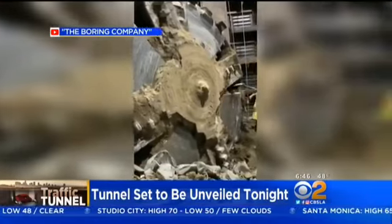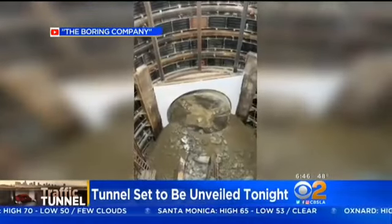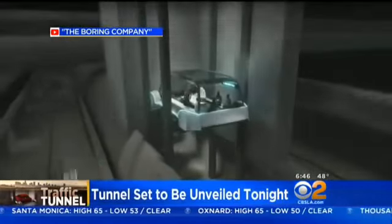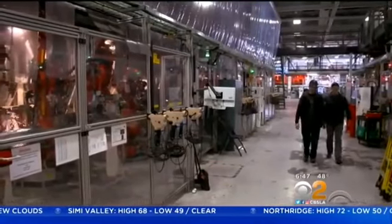Now, tonight's unveiling was initially supposed to take place last week. Elon Musk has taken heat from missing numerous deadlines. He talked about that last week during an interview about his electric cars. Just because I'm dumb at predicting dates does not mean I'm untruthful. I don't know. I've never made a mass-produced car. How am I supposed to know with precision when it's going to get done?